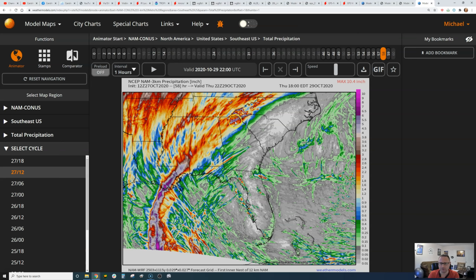Parts of the mountains, though, you'll have to watch out for localized flash flooding, maybe 6 to 8 inches of rain in some of these mountains. We could see flood watches going up if they already aren't there. But not a whole lot of rain farther east of Charlotte and Raleigh. Most of this rain is going to be the western Carolinas, the northern Georgia mountains, maybe far east Tennessee, southwestern Virginia.